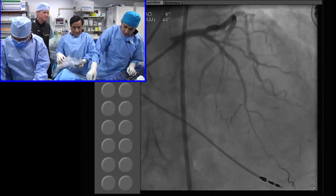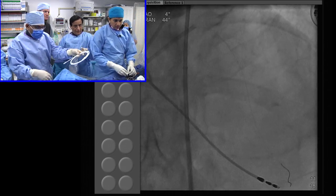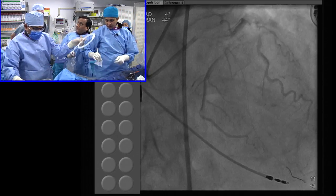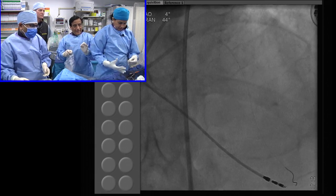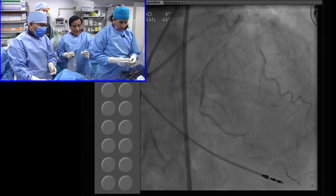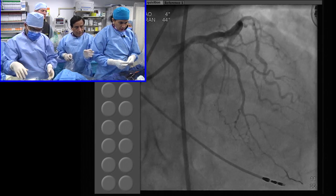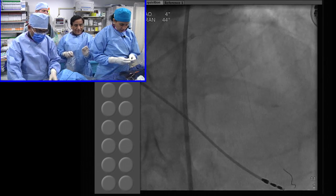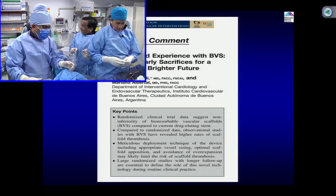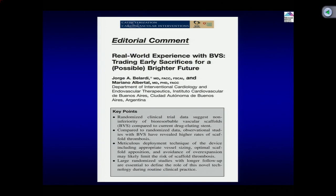I actually want to complete the first part of the presentation. You see the angiogram is good. Anu is getting ready with the OCT. The statement I really liked, although it was in the CCI by our group, is that real world experience with BVS means trading early sacrifice for a brighter future. Yes, it's very good. But we are talking about not even early sacrifice if you do it correctly. That is the key. The brighter future is what it is intended for. That's what the whole purpose was.